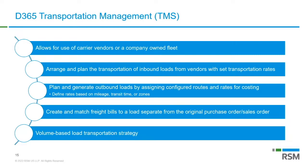From here, once I plan that out and ship it, I can then take freight bills and match them against those loads that I've created. So as I get those vendor freight bills in, I can match those up separate from the original purchase order and sales order. So they're not necessarily directly tied to the purchase order. I'm saying, hey, these 6 purchase orders were on this load, and I need to match this one freight bill to those purchase orders to go back and assign the cost, right?